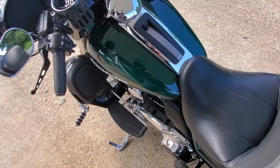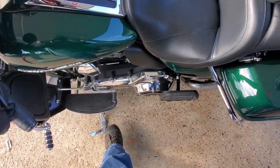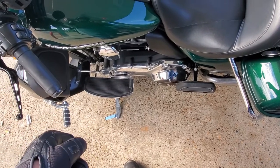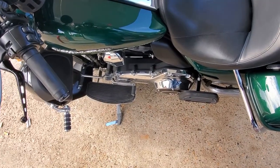Something I really don't like is that kickstand right there. If you noticed just a second ago when I put it down, the bike still wanted to roll forward quite a bit.